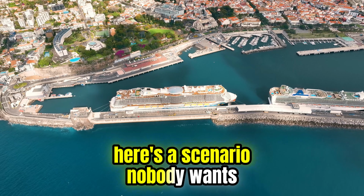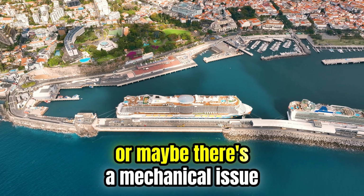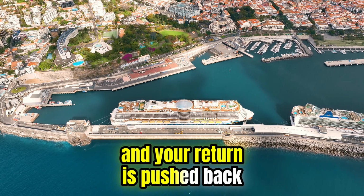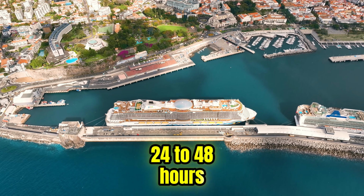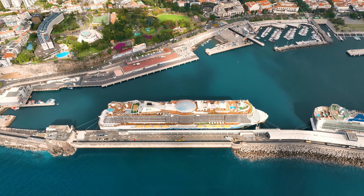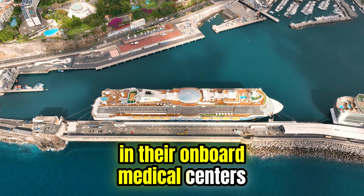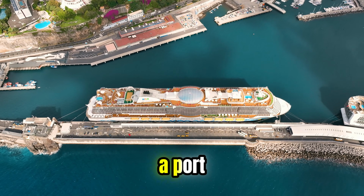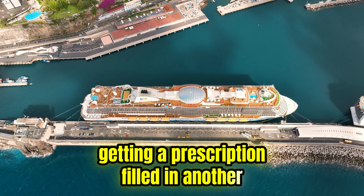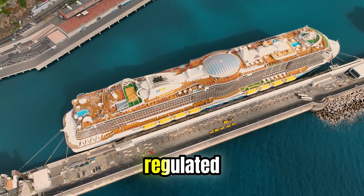Here's a scenario nobody wants to deal with. Your cruise gets delayed by a storm. Or maybe there's a mechanical issue, and your return is pushed back 24 to 48 hours. Guess what happens if you only packed just enough meds to last the week? Cruise lines do not stock a wide variety of medications in their onboard medical centers. And even if you dock in a port, getting a prescription filled in another country can be complicated, especially if it's a medication that's tightly regulated.